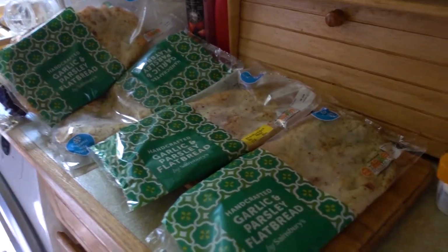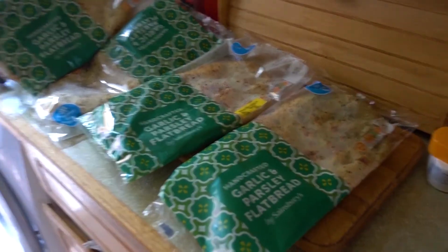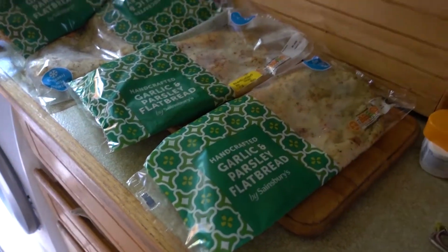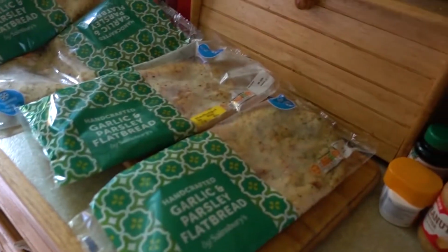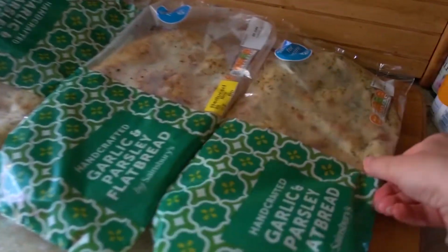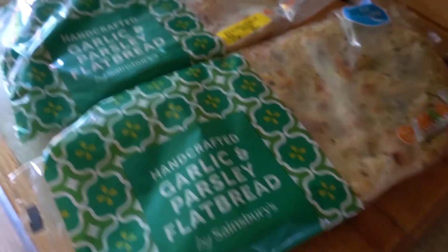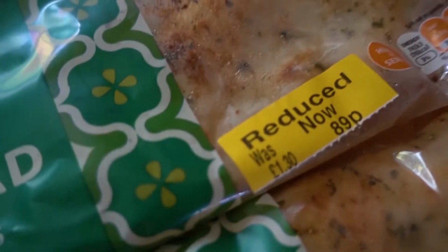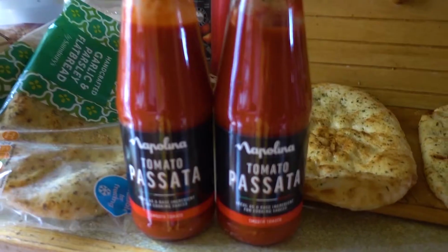Maybe I'll just vlog about it, shall I? Yeah. Homemade pizza night tonight. I'm only doing this because we were sick of the pizzas that we were finding in the supermarkets not having enough toppings on, weren't we? Yeah. So we decided to make our own using some nice flatbread from Waynesbury's. Make our own toppings. Oh, one was reduced, was it? Oh, that's nice. 89p? But even at £1.30, it wasn't too bad, was it?